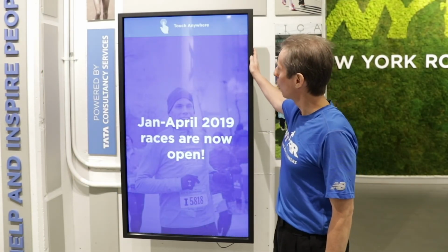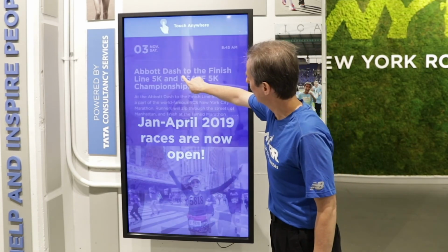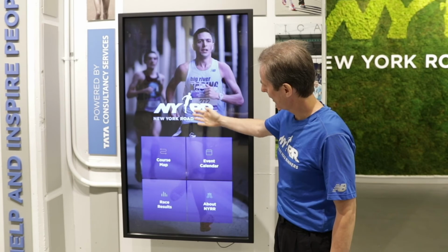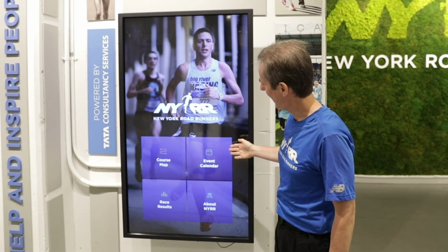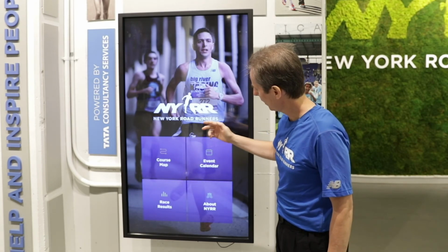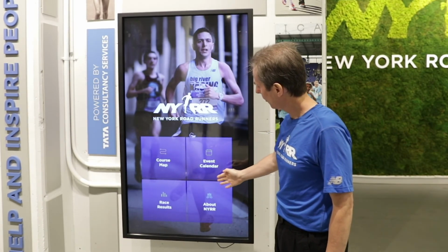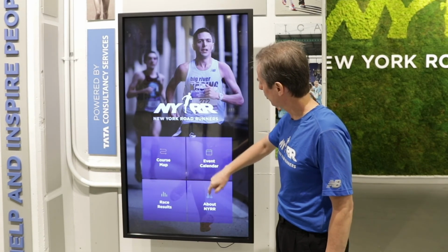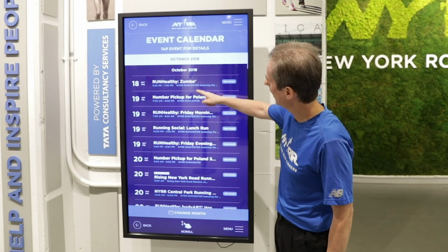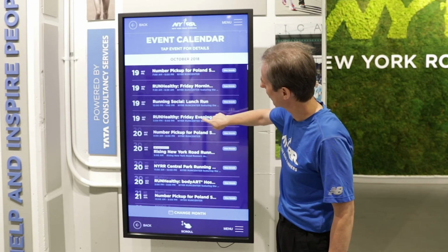Here we have what is like a giant tablet. If you touch any place on the screen, you'll get an option menu. You can look at course maps, the event calendar, race results. If you've done any of the New York Roadrunner racing events, you'll find yourself in there, and some information about New York Roadrunners.